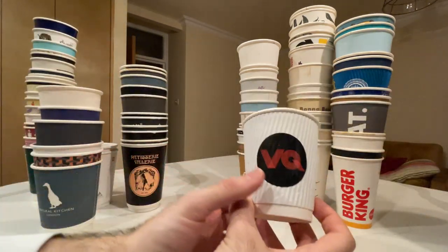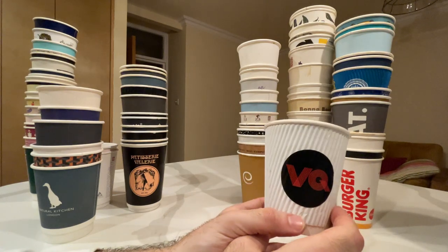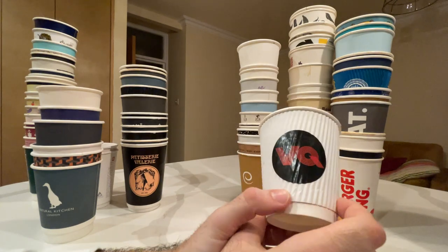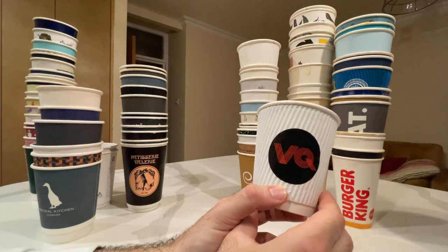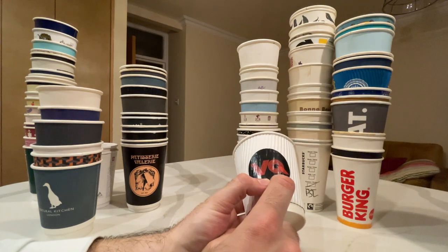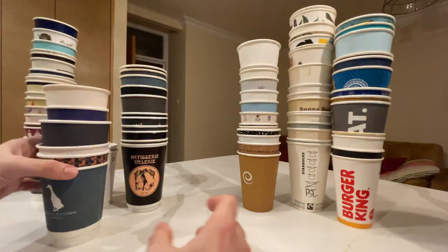Oh, VQ. VQ is a chain. They have a few shops. I don't know if they're open now with the pandemic stuff. It's decent coffee, actually. It's not very expensive, but it's surprisingly good. I think I took this one from the Notting Hill one, which I think is closed now, but it's good.